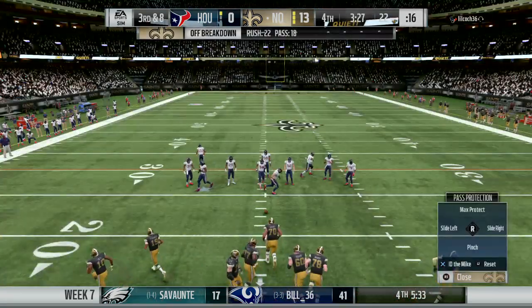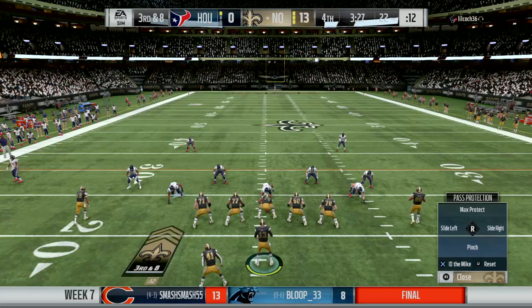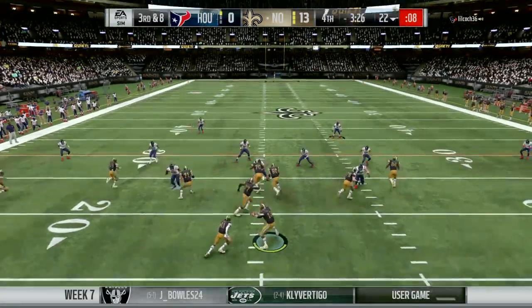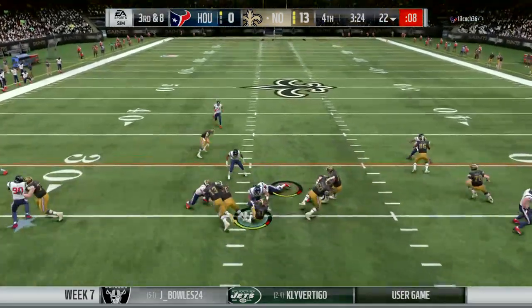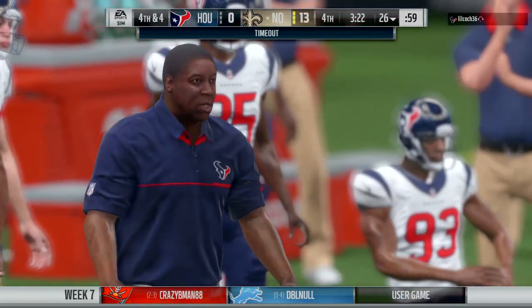The Saints on third down, 5 out of 9 thus far. This is 3rd and 8. Start left here. A man who's been busy this afternoon, it's Kamara again. And he'll get this one up to the 26.